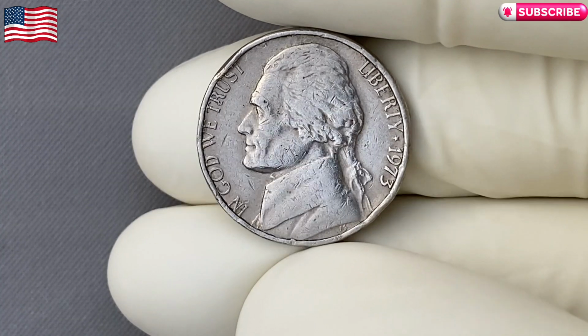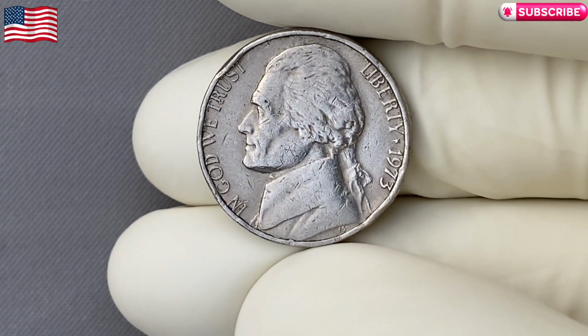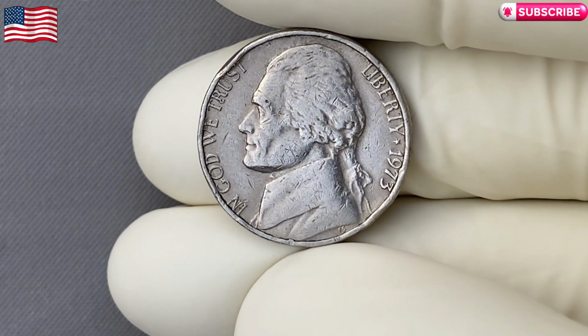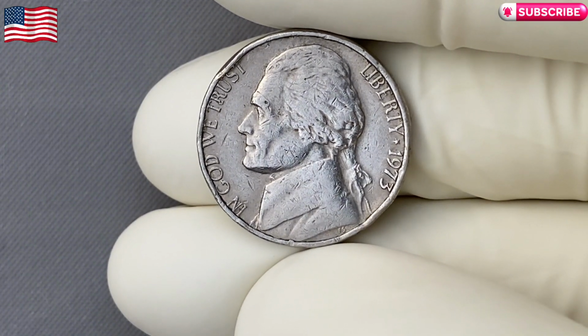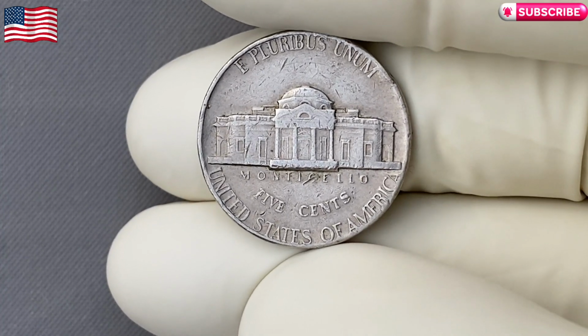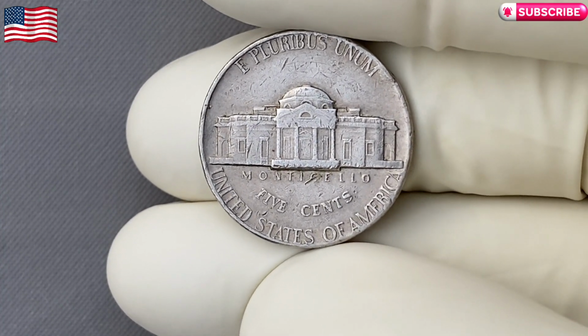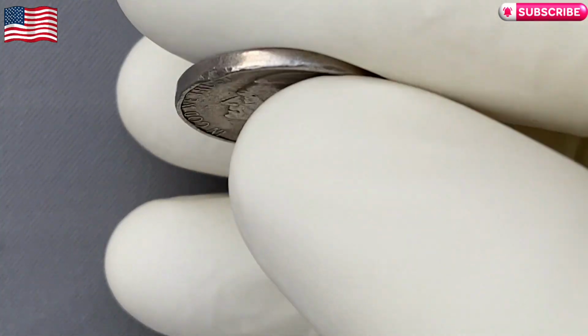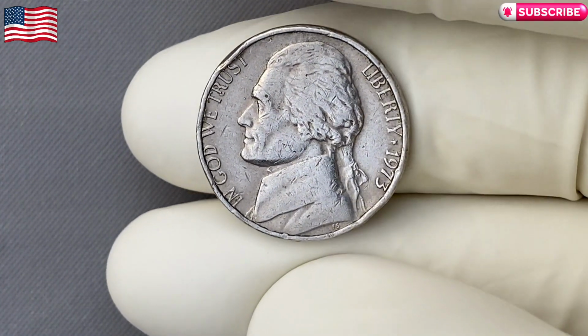Top 2. We're turning our attention to a coin that might just be sitting in your collection or pocket change, the United States 5-cent coin from 1973. This seemingly ordinary nickel could be worth far more than you might expect. Stay with us until the end, where we'll reveal its astonishing potential value in pristine condition. Trust me, you'll want to hear this.